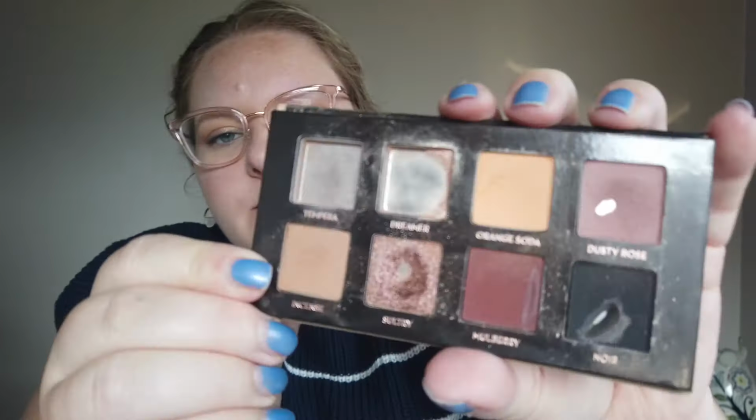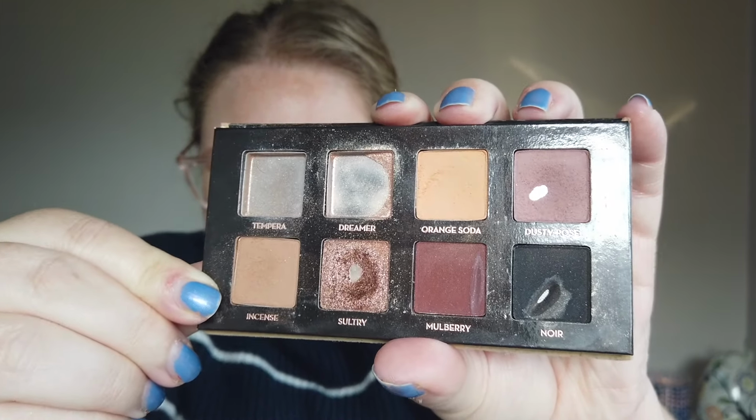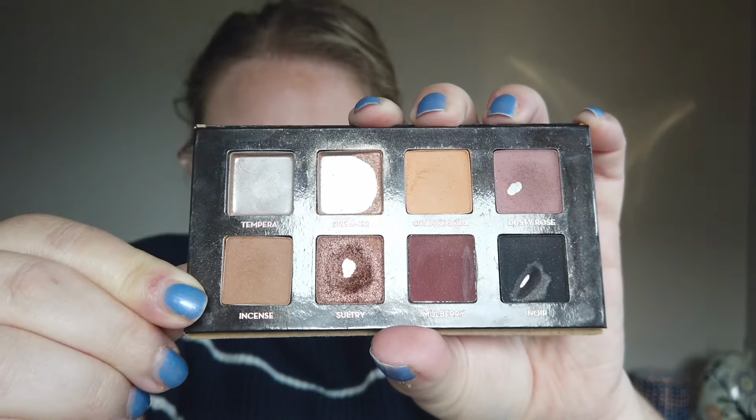So then next to it is Orange Soda. Still no pan. I mean, there is definitely more of a dip in here than there was before. Last month I had 64 uses, now I have 77 uses, so that's 13 more uses in the past month, which is great. I am also consistently reaching in there.